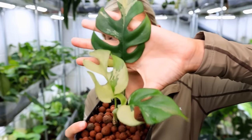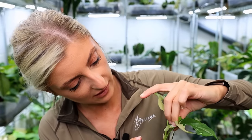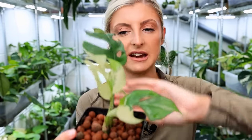This one's very cute. I'll probably sell it very soon, probably as it is. I think this leaf here is quite variegated. Can't fully tell. Oh, it has. Yeah, it just needs to unfurl. That's probably going to be not quite half and half, maybe 30% on that leaf.